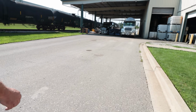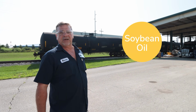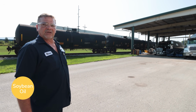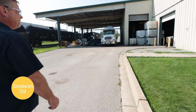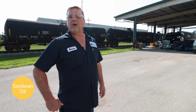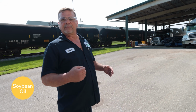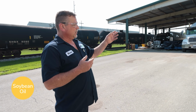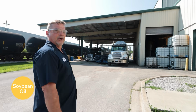So we start by bringing in oil from the rail car or semi truck. We bring that into our process. We have 12 tanks to hold our feedstock, as we call it, as it comes into the process. Cool. And it's just soybean oil coming in? Yes. It's already been crushed and separated out. We buy degummed soybean oil, so it's not refined, bleached, and deodorized like some facilities use. We actually do a refining process here in the centrifuge. We don't bleach it or deodorize it.